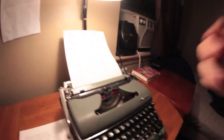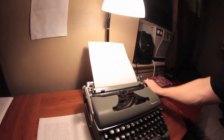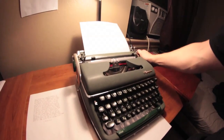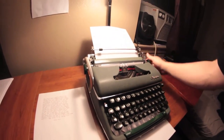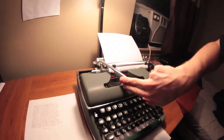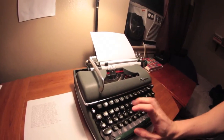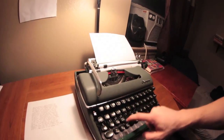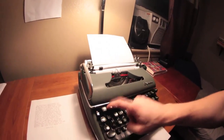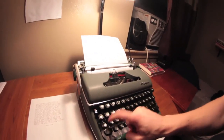Right now I'm just going to show you what this model is and how it functions. As you can tell, you're hearing a really good clicking noise. Lift this up, that's fine. Push it all the way back. Push this down, and you actually can start. If you hear a good slapping noise, that's good. That's what you need. That is a really, really good slapping noise.